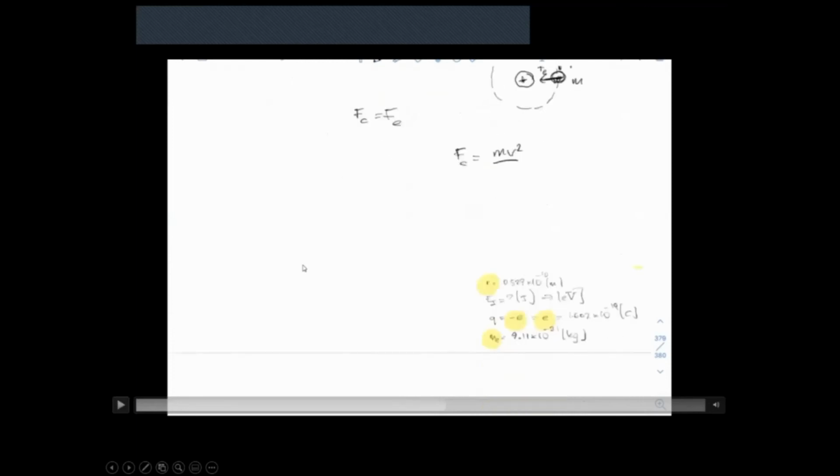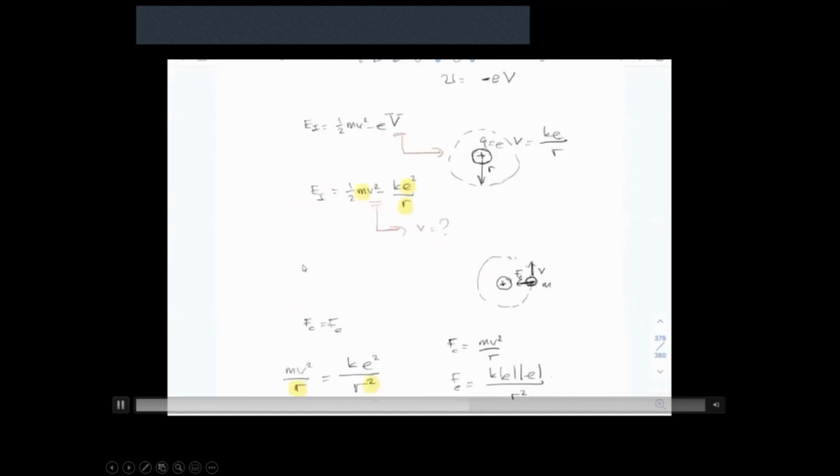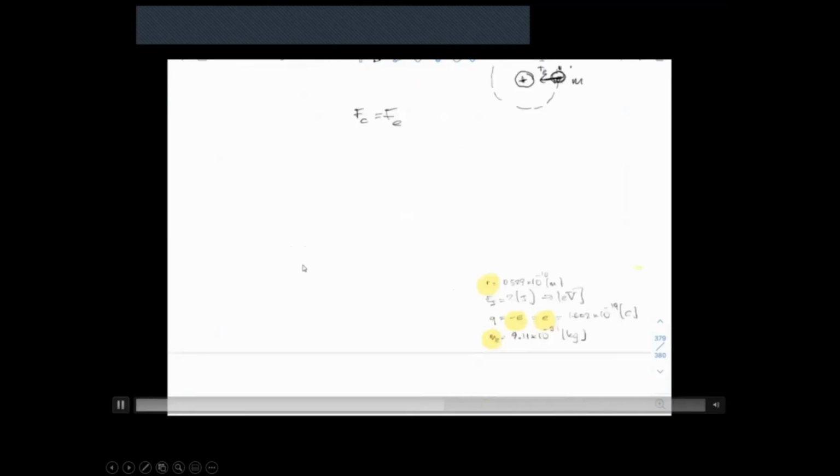The electrostatic force is the centripetal force. Here's your generic centripetal force equation. Here's your electrostatic force equation. So equate those to each other and solve for v. Then at that point, you can solve it any way you want.